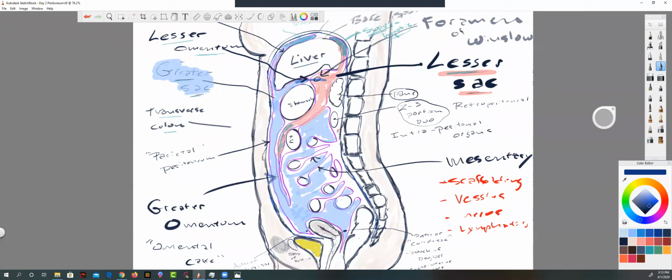This drape of double peritoneum is called the greater omentum. You see here I mentioned omental cake. Well, the greater omentum happens to be a place where sometimes cancers do find themselves. And if the cancer does find itself there, like a metastasis, it can cake itself all over the omentum. That's why they call it omental cake.